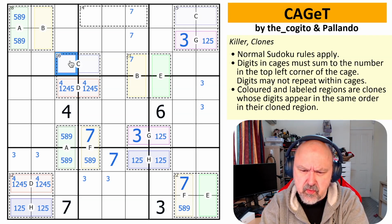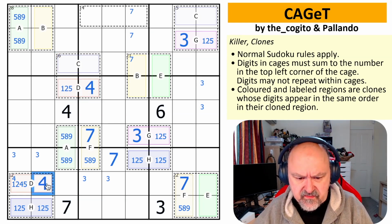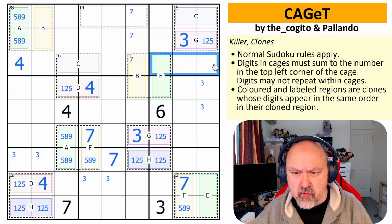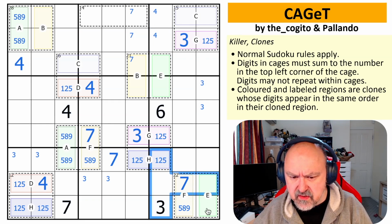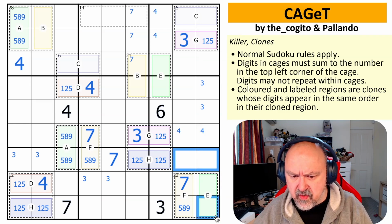I'm looking at this the wrong way, aren't I? Oh, there's no 4 there. This is a 4. Those pesky given digits. So 4 is up here, and it's not in the 28 cage, so that's a 4. So 4 is now in one of those, but I know it's not in C because I can't see this. So 4 is in here, which pushes 4 out of those. So 4 is in one of those 2 and one of those 3.